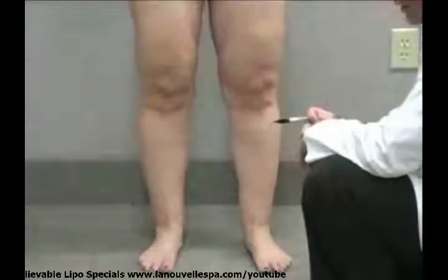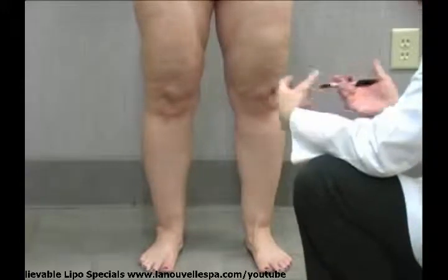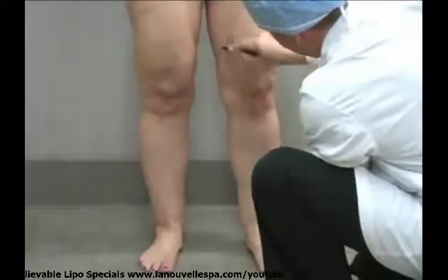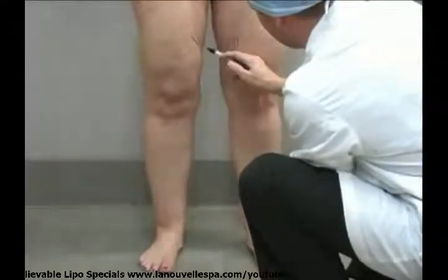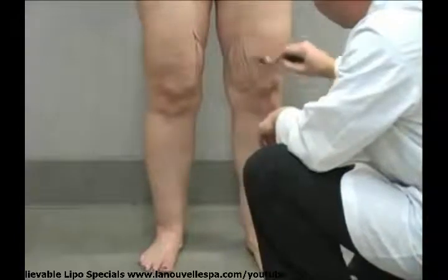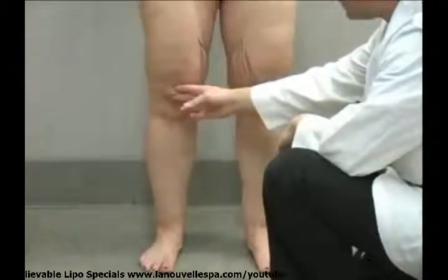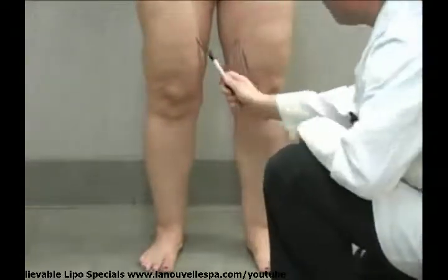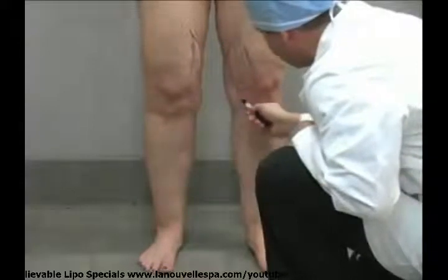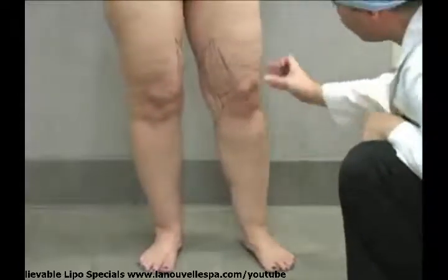So now we're going to draw on you and determine exactly what the surgical plan is. A couple of things we're going to do. We're going to blend this area a little bit better and take off a little bit of this fat pad to give the lower leg a better look. We've got to be careful. We can't do the top of the knees. When you attempt liposuction of the top of the knees, it ends up with a lot of loose skin. So we just blend through here, and then we'll take off a little bit of this knee pad right there.